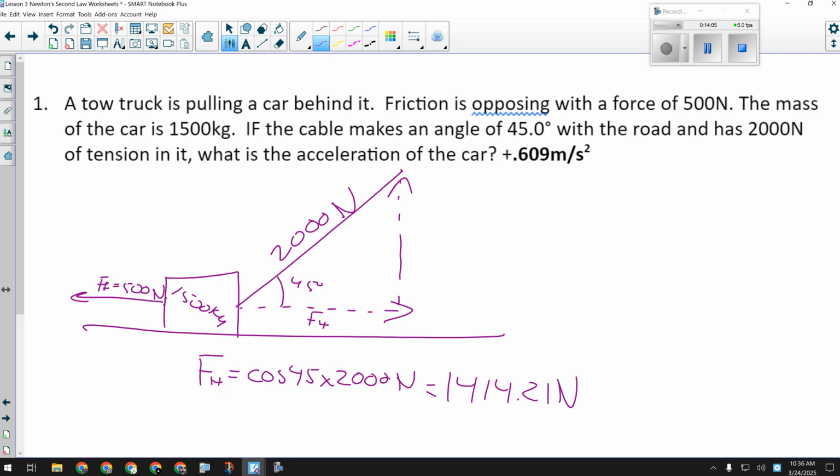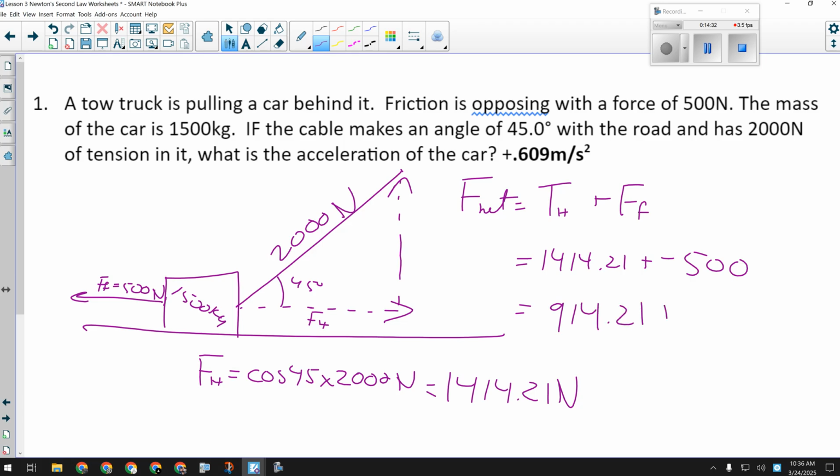So can I do vector sum of all forces now? Pretty sure I can. The forces that I'm concerned with are the horizontal component of the tension plus the force of friction, and I have both of those. So 1,414.21 plus negative 500 should give me 914.21 newtons forward. All right, so there's my vector sum of all forces.